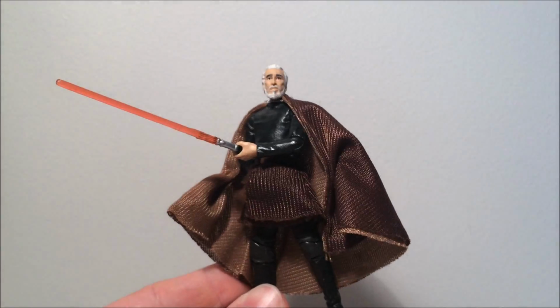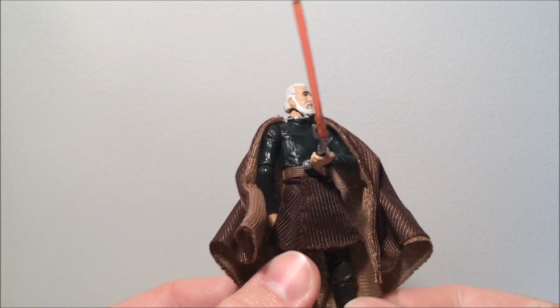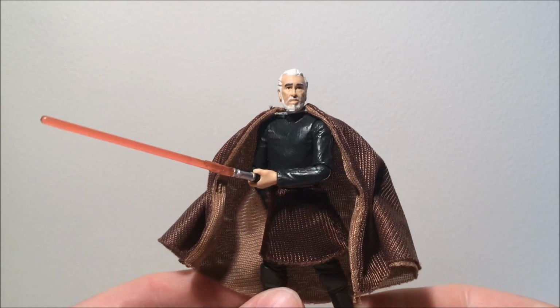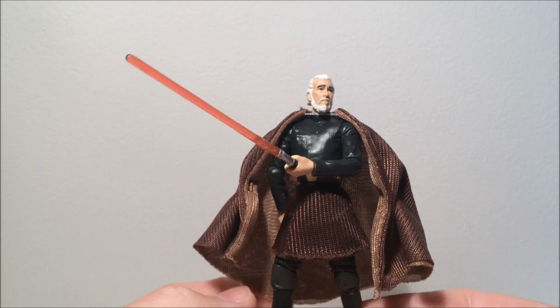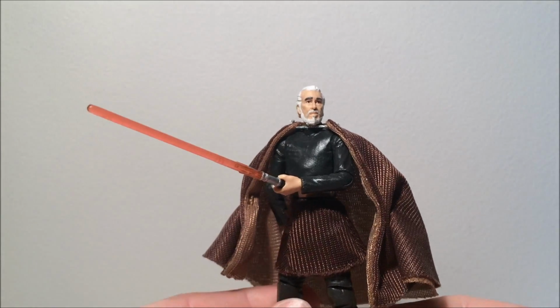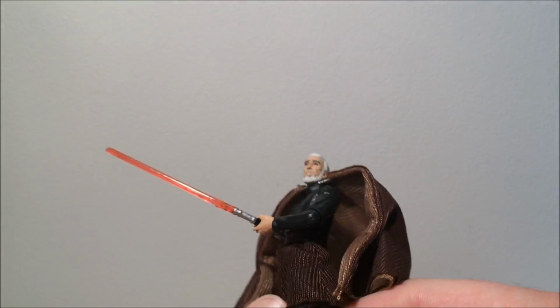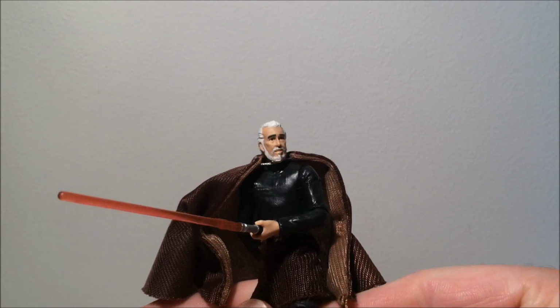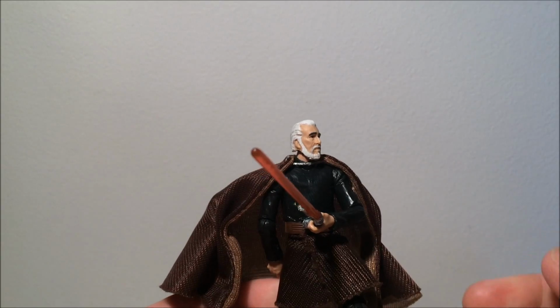My number 4 is one that I've seen a couple of times. I think it's long overdue. Count Dooku. Now, this figure's pretty solid. This one came out of the Target 2-pack, the Geonosis Arena Showdown packs that were out around 09, late 2009, early 2010, sorry. I think they came out around the end of the Legacy line. This is a solid figure. An update would be great.